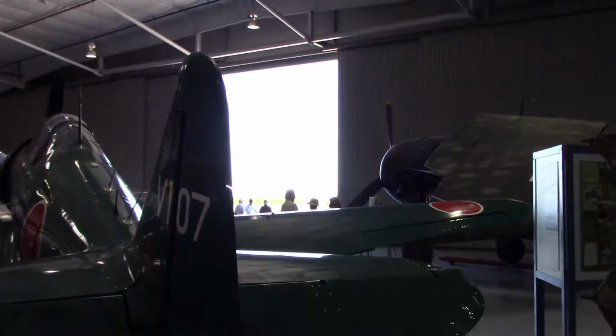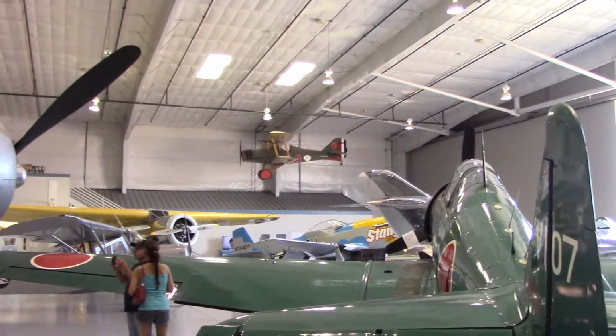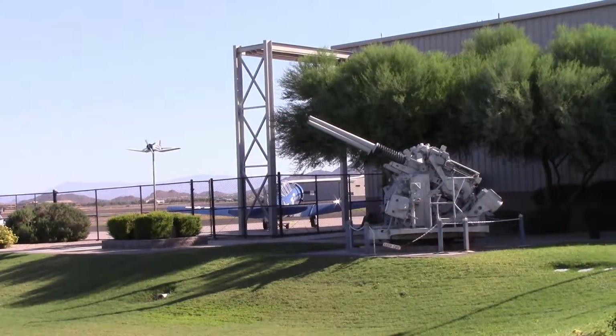Okay. Because it's actually a converted Texan. Out there on the floor, there's a blue plane. It's a 2-seat fighter trainer, and they took one of those, which when the British were here, they would have called a Harvard, and they remade it into the Zero. Okay. So that's what it is underneath.